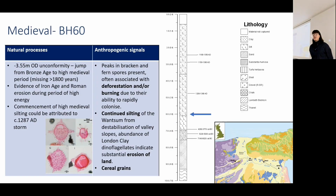Closing the results section of this presentation, we've got a really nice medieval sequence preserved in borehole 60, which is in the eastern mouth of the channel. And at minus 3.55 meters OD, there is an unconformity and a jump from the Bronze Age to the High Medieval period, missing, shockingly, Iron Age and Roman periods.